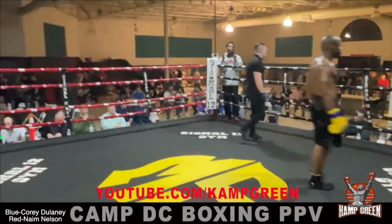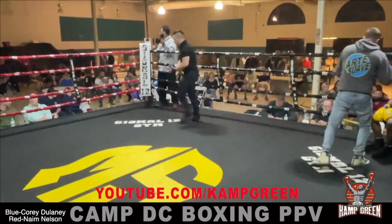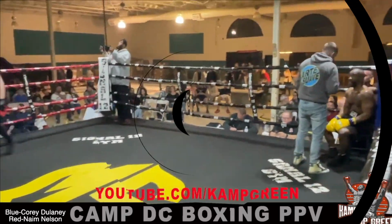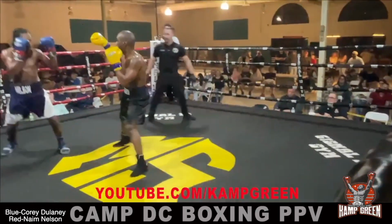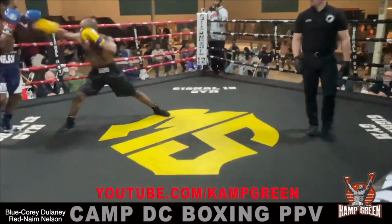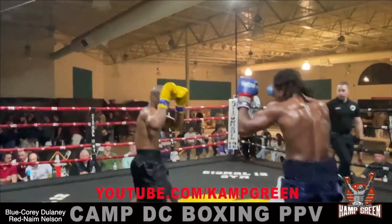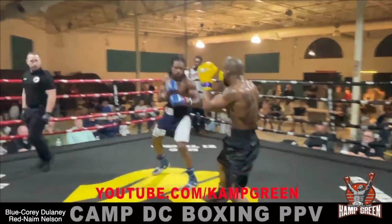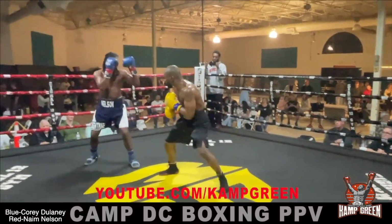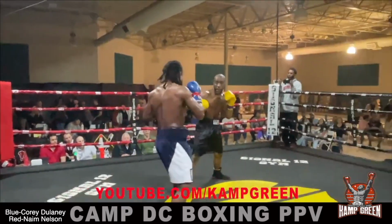Since we've named Floyd Mayweather multiple times tonight, I think Nelson, if he would work some things in like Manny, needs to abandon that strategy of just trying to fight off the jab, fight off the right foot, and then go to the jab. I call those little pitter patters that connect as stings. See right there, he threw a jab, he could have just stepped and not even covered, and it would have made Dulaney reset.